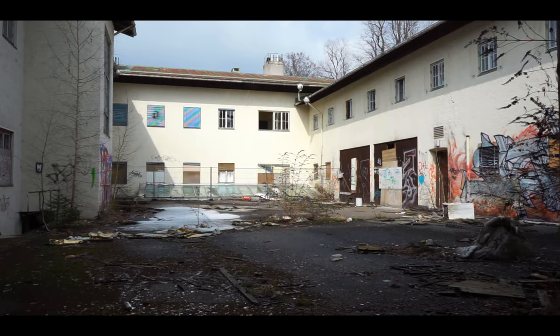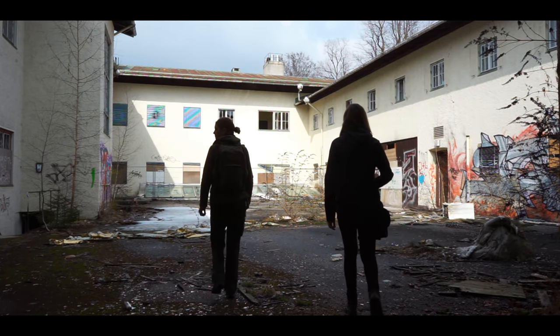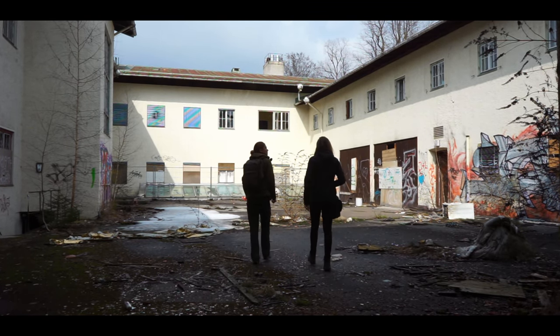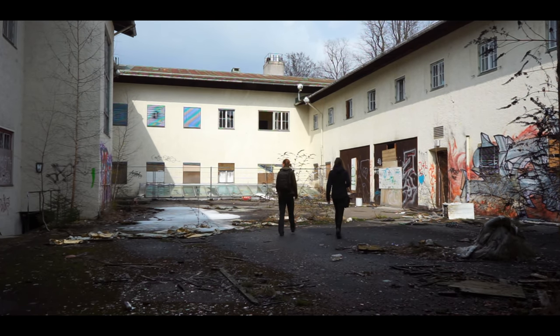The building complex has been vacant since the operation went bankrupt 25 years ago. The impressive complex is left to its own devices and is rotting away.